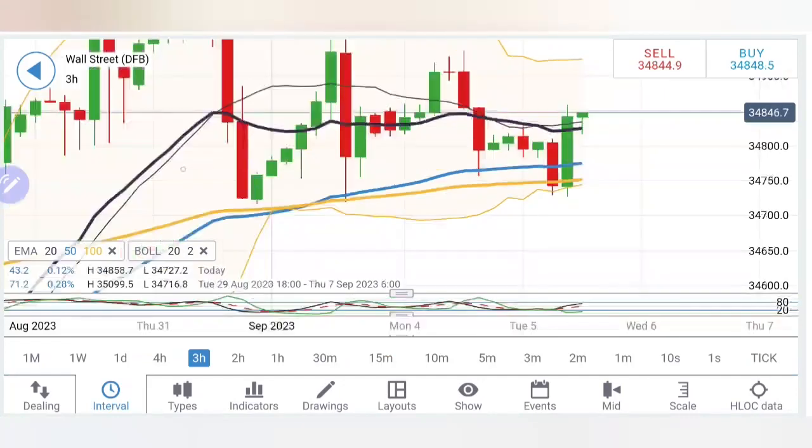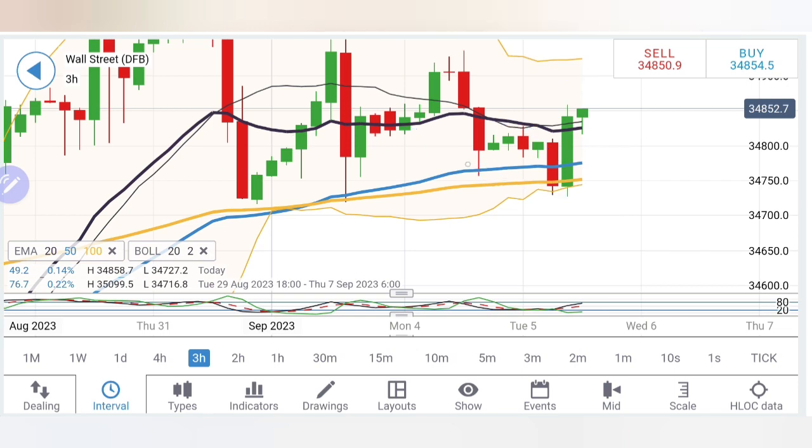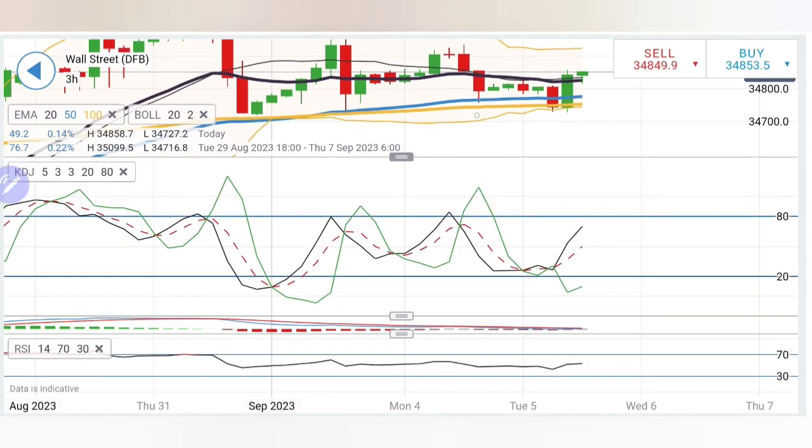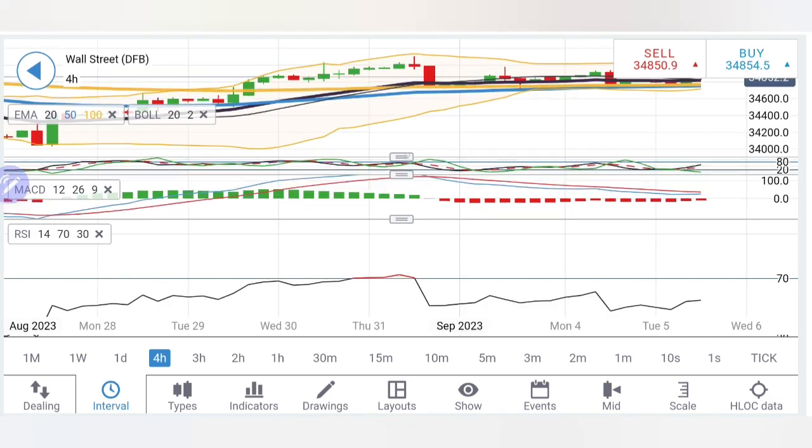Looking at 3 hour charts, you see on the 3 hour charts, one candle eliminated all these drops out there and now trying to rise. So I expect it to hit 34,900 at least, if not 950 or 35,000 levels, but 900 might get achieved. We have to watch out here how it behaves at around 34,900, 950 zone. Stochastic rising, MACD is bearish trying to converge crossover, RSI is flat.